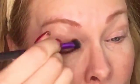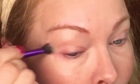And I like to apply this all over my mobile lid, up all the way to my brow as a base color. It has a slight shimmer, but it's not overly shimmery. I apply this highlight shade all the way up to my brow, and it just creates a very slight shimmer and glow, and it just looks like I've been out in the sun or spending some time on a beach, and it's very natural.